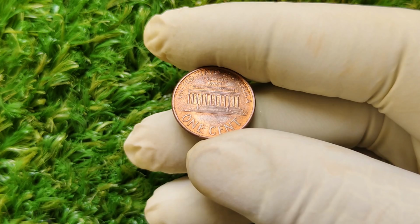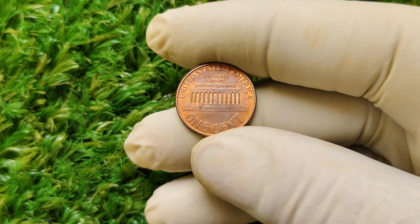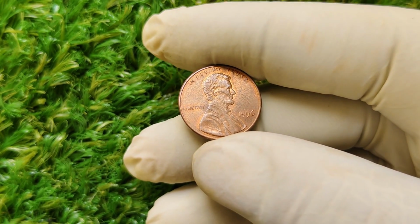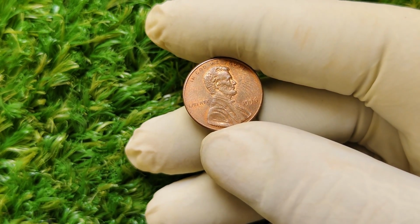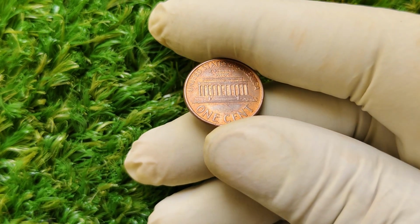Other possible errors include off-center strikes, broad strikes, or coins struck on defective planchets. These errors can significantly increase the value of a coin, making them extremely desirable among error coin enthusiasts. Now let's talk about how to identify valuable 1996 Lincoln pennies.